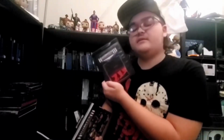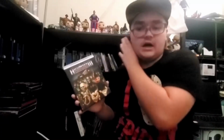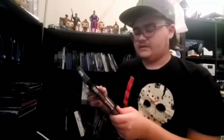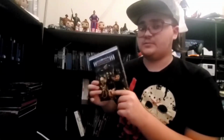But I think the transfer for this one was actually really good. I'm not sure if I would put this on par with Halloween 1 and 2, kind of just because the Dolby Atmos track doesn't really boost it up, but it is still a very good release. It's probably the best the film has ever looked, but probably not the best the film has ever sounded. So if you're a fan of this film, I do recommend picking this up, but do be aware it does not come with a Dolby Atmos track.